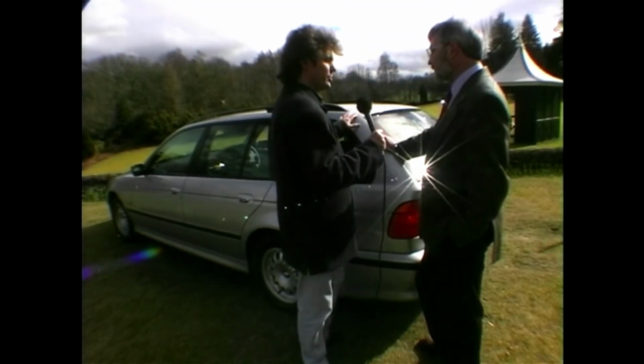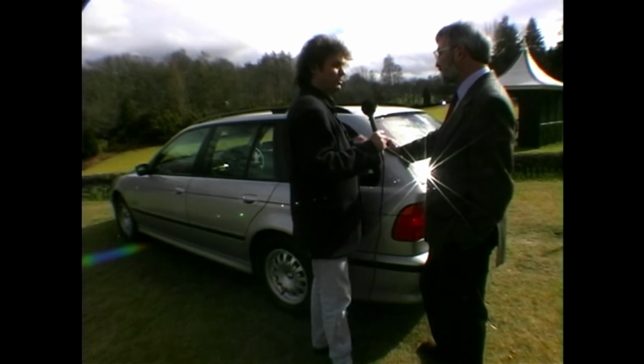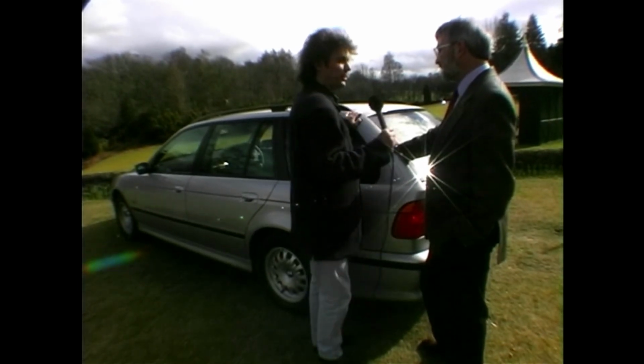But it is true to say you could actually buy a bottom of the range 5 Series Touring and a 1.9 litre Z3 for the same price as one top of the range Touring. I can see the direction you're coming from, Mike.